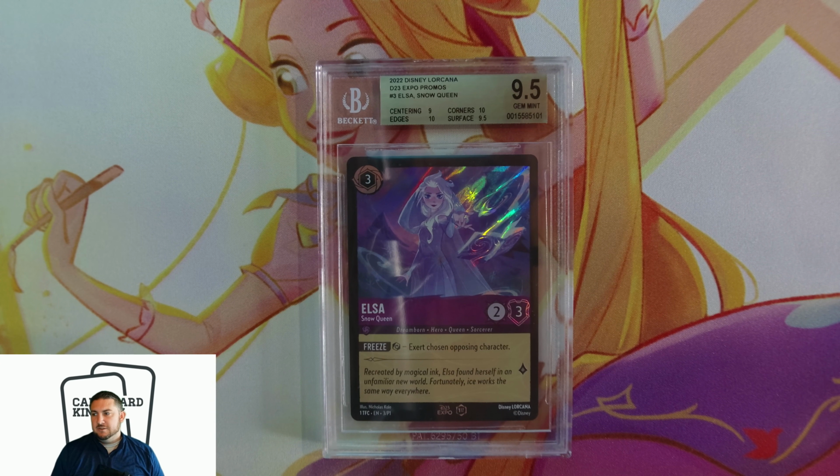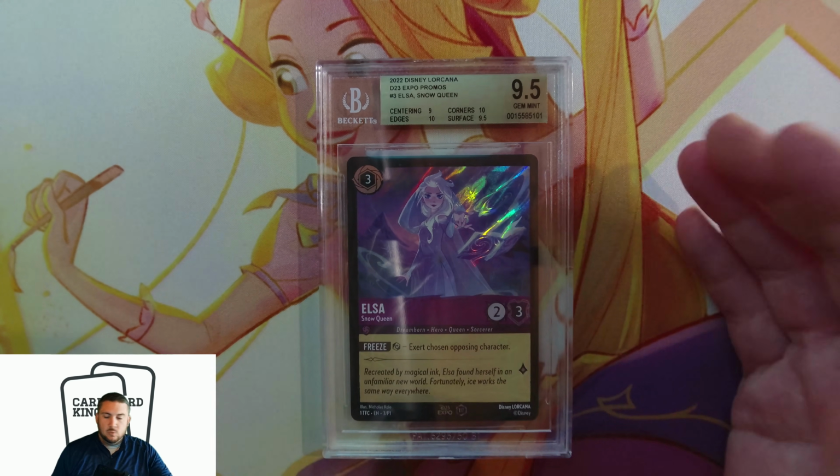Quick background on the 2022 box set, if you guys are not familiar. This is the go to market strategy of Lorcana with the first chapter. These were the first cards ever released within Lorcana, so they came out in 2022 at the D23 convention in Anaheim. They released a box set of 6. One of the cards in the box set of 6 was the Elsa.